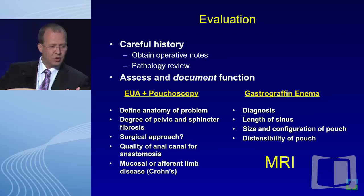This is specifically because the things may not work out. They may have to end up with a permanent bag. They may have to have suboptimal function. And this can be a very lengthy process. Overall, it takes me 9 months at minimum to redo or salvage a pouch when a patient needs a redo J-pouch procedure.